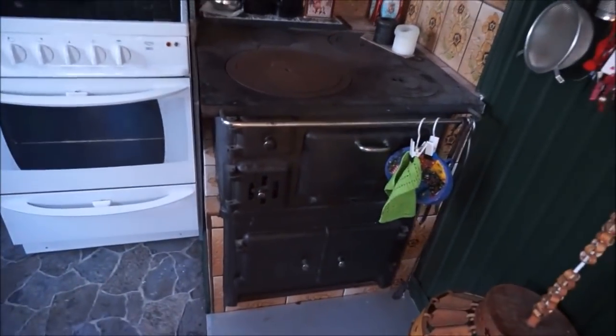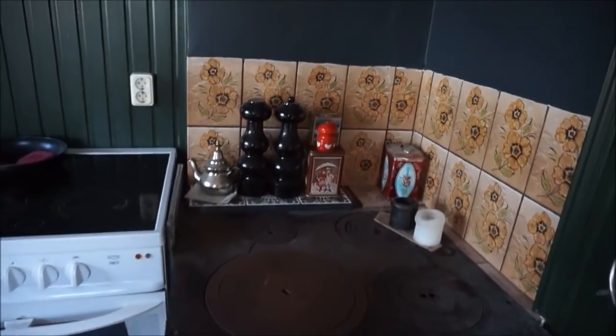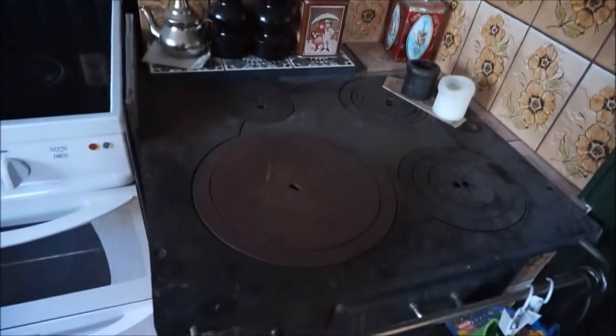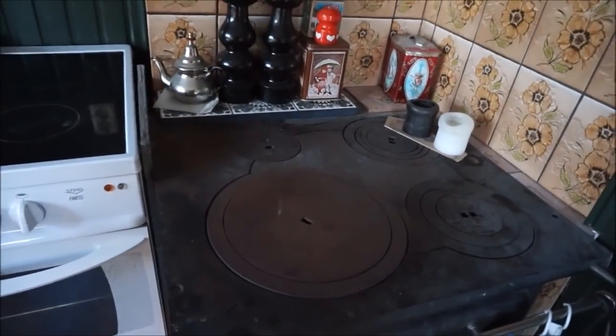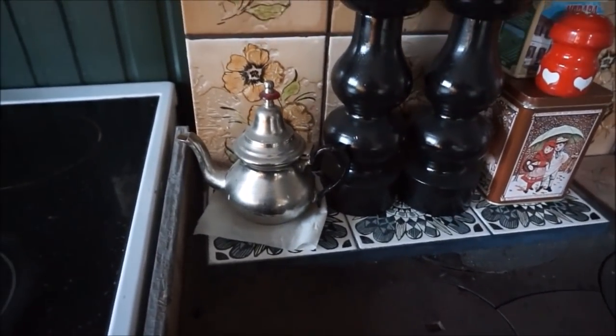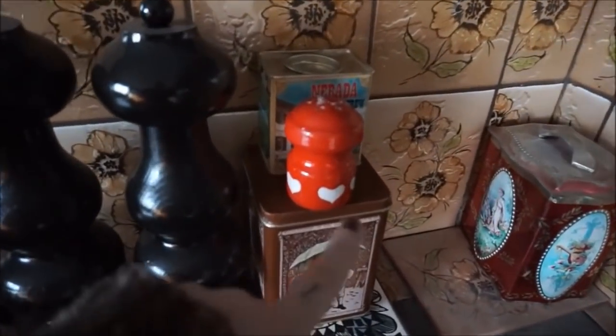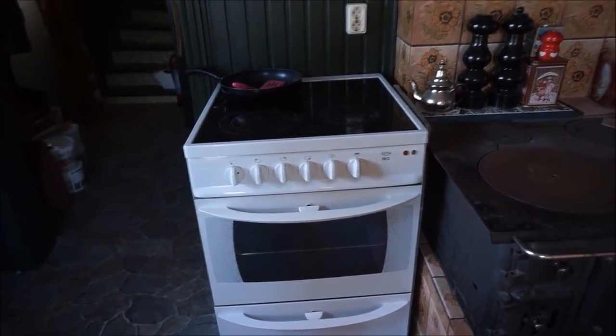And my wood stove is a lifesaver sometimes. This week we had a power outage and didn't have electricity for several hours, but I just fired up my wood stove and it was warm and I could cook, and that was great. So this is where I keep my cooking oil. It's a teapot from Morocco, and a huge salt and pepper shaker couple, which are just waiting for some salt and pepper. Until then, this is where I keep my salt and this is where I keep my pepper. And my stove, which is very, very strangely placed.